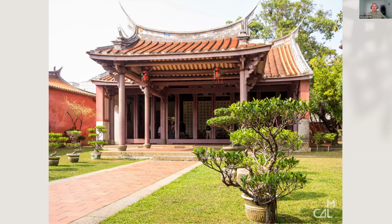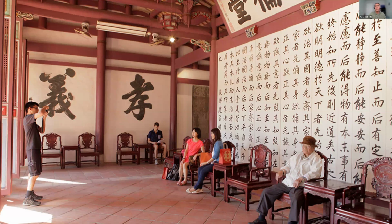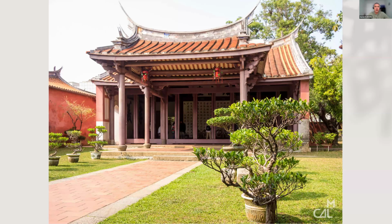One of the most significant structures in this complex is called the Hall of Ethics, or the Minglun Hall of Ethics. This is a space where scholars once studied the Confucian classics. A feature of this structure is the open courtyards, which we can see here. And this is unlike the enclosed, efficient layouts of Japanese architecture. Confucian learning spaces were designed to encourage introspection and discussion.